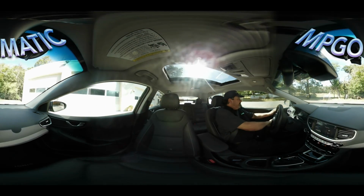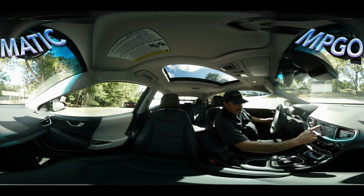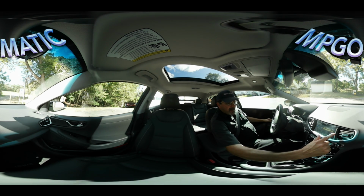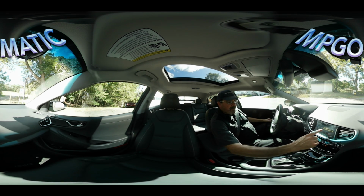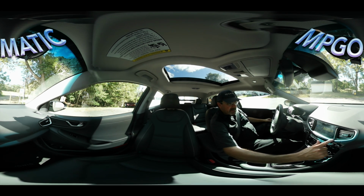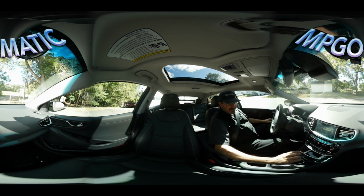Here we go. $88.2. You can see our average over the past half an hour or so. This being 45. We were way over 45 for most of it, and there are places where we're lower. Down here, this is our electric motor use. Amazing stuff. Absolutely amazing stuff.